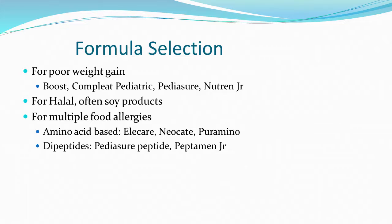As far as formulas, to be clear, we have no preference here, no bias. We want to be able to share some information from all the different companies. For poor weight gain, when you're looking at what's WIC approved, there's Boost, Complete Pediatric, Pediature, Nutrin Junior. Those are often used for poor weight gain.